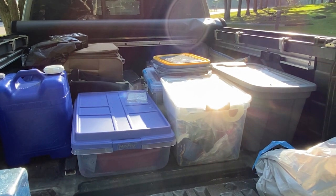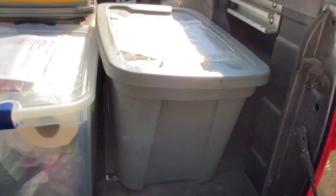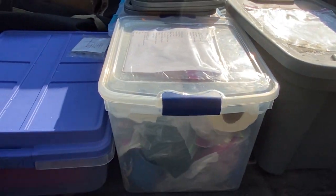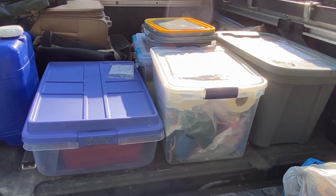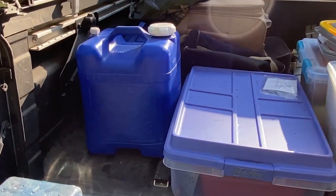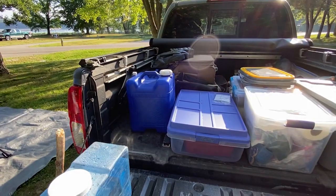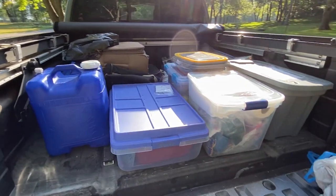So we redid our camp kitchen. We used to have just this small tub here and then two larger ones, but they were getting too hard to carry and we had to redo them. So I'm going to show you what we've got. We can't hardly carry this. So we need to get a different water source yet.